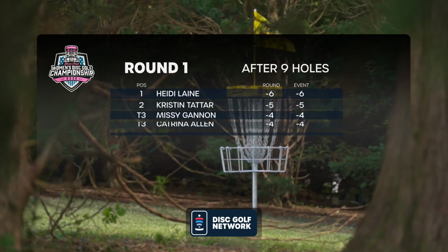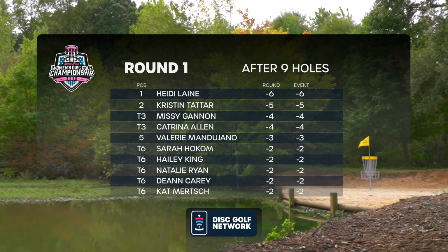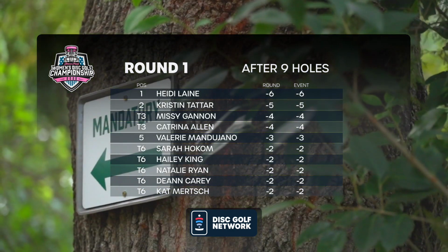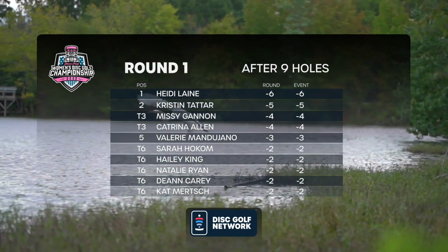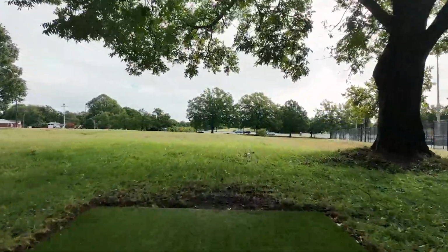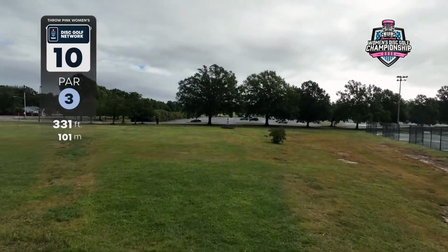We've got our FPO feature card, and one of those women we're seeing up there in second place currently is Kristin Tattar, but right behind her, your reigning champion, Missy Gannon. Also featured on this card, Mertsch, who we see in a tie for 6th. And it looks like the front nine has treated many of our competitors very well. We're going to head into the back. Things get a little bit squirrely, though.